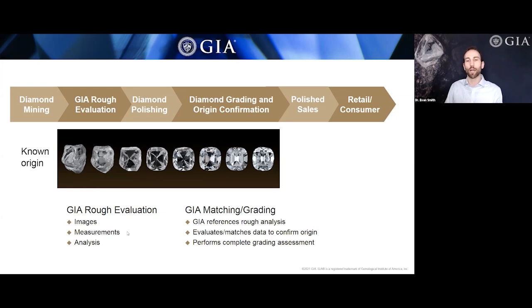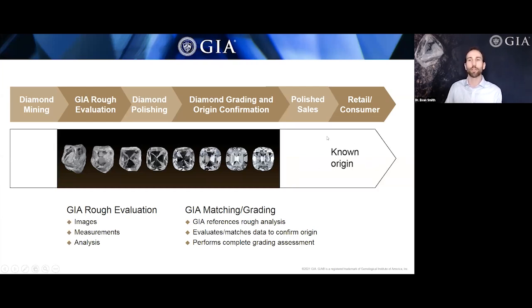Based on the fact that we've seen the rough, there's this information that we can pull from. GIA will reference that rough analysis and perform a matching operation and see if the information is pertaining to the same material, if we can confirm that this is the same diamond. And at this point, there's also the complete grading assessment, everything that you would normally expect from a diamond report. So this process allows you to take this objective fact of the diamond origin and bring it all the way down the supply chain, so that now you have a diamond with this piece of information attached to it where the origin is known and it can be appreciated as such. So this is an overview of how it works from start to finish.